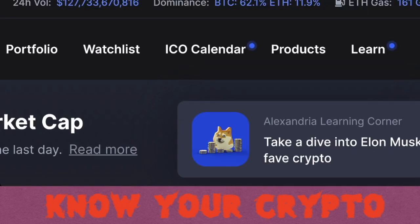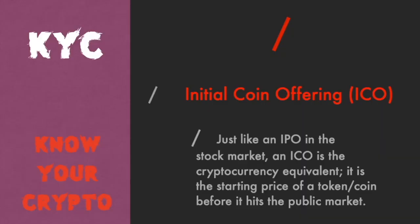On CoinMarketCap, there's something called an ICO calendar. An ICO stands for Initial Coin Offering. Just like an IPO in the stock market, an ICO is the cryptocurrency equivalent. It is the starting price of a token or coin before it hits the public market. Some people are able to get into a project's token presale before the official ICO launch. And later we will talk about that with launchpads.